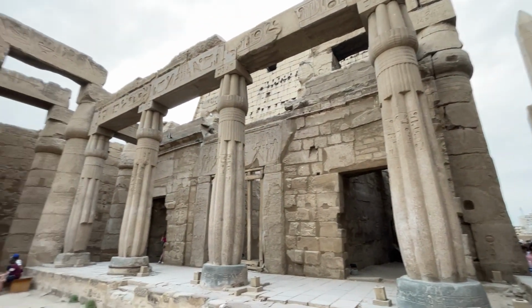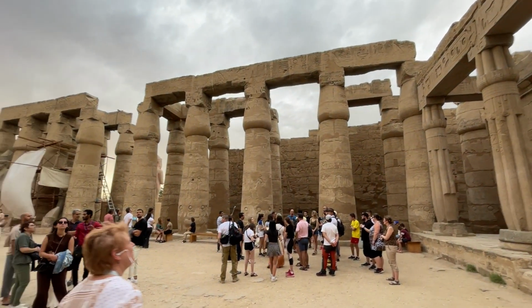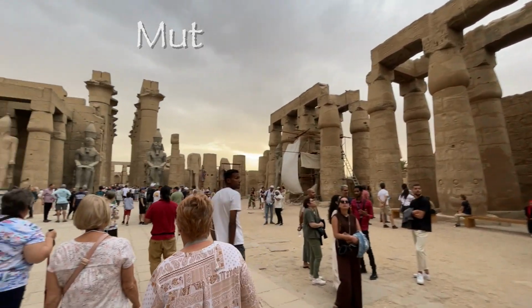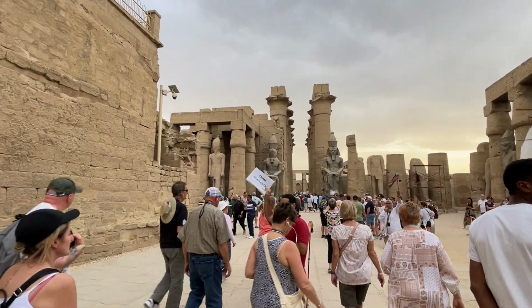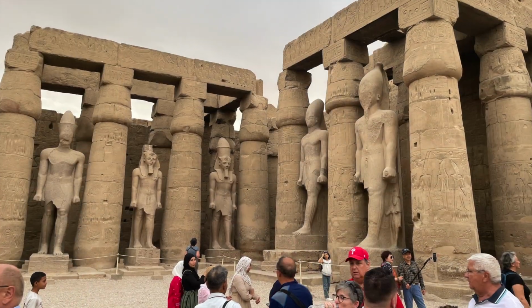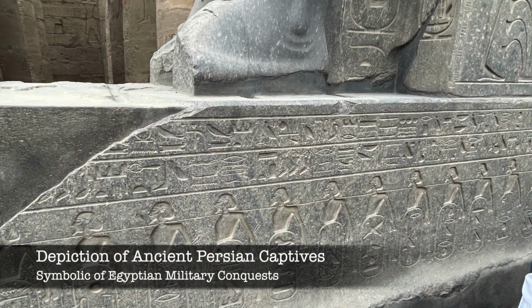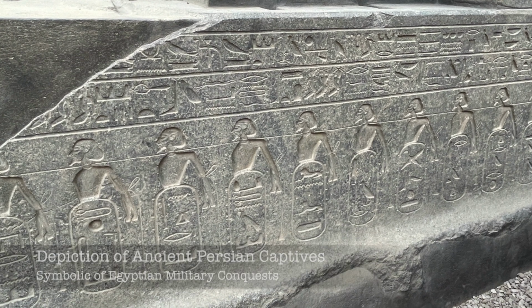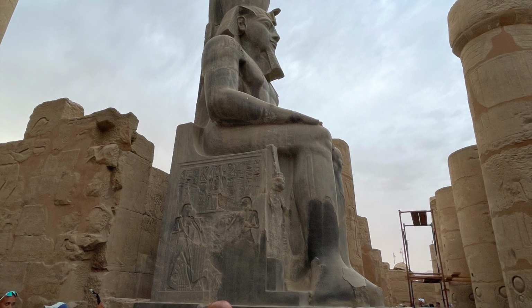Dating back to 1392 BC, the temple was built on the east bank of the Nile River and is dedicated to the deities Mut, Khonsu, and Amun. Its construction was begun by Pharaoh Amenhotep III and was completed by Pharaoh Tutankhamun. Probably less than 50 years later, Ramses II elevated Egypt to its pinnacle of power.